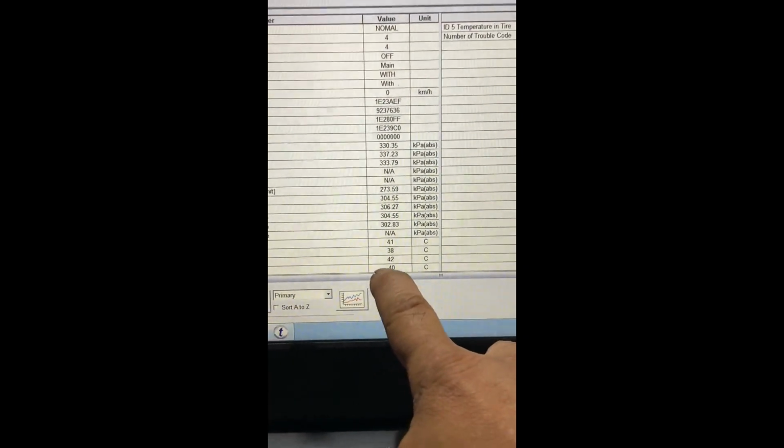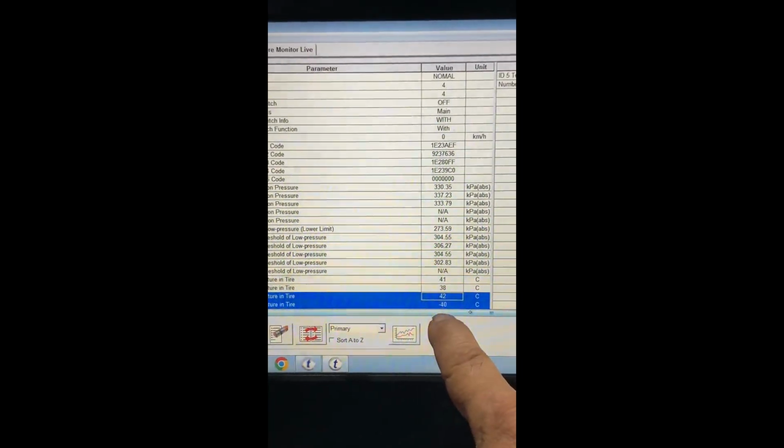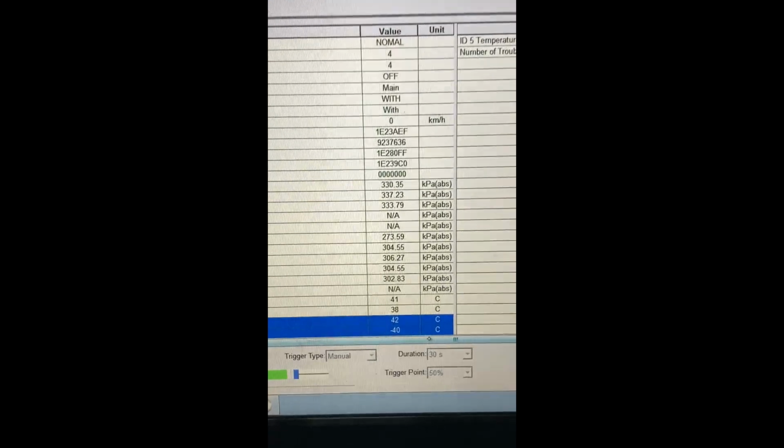First, check the pressure of all 4 tires, including the spare tire if your vehicle is equipped with one. Make sure the pressure is adjusted according to the tire pressure specification on the vehicle's door jamb label, not simply the maximum pressure written on the tire sidewall.